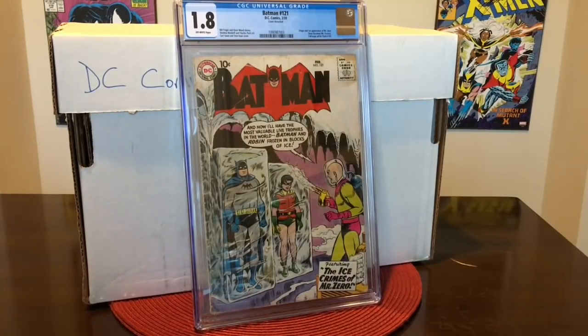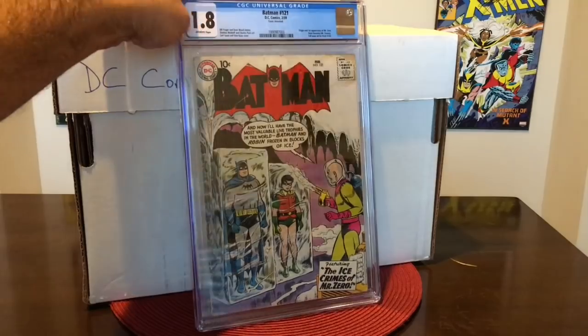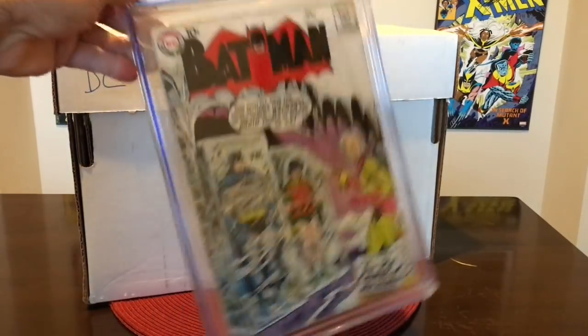I will probably still sell it just because I would like to get a higher grade copy. But I'm not 100% sure yet. In the meantime, it is on Instagram. But yeah, so that's pretty much it with this book right here. First appearance of Mr. Freeze.